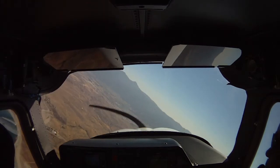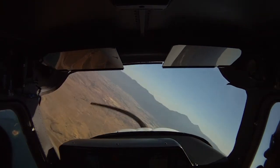Matthews traffic, Skycatcher 341 northwest side of the lake, 4000.